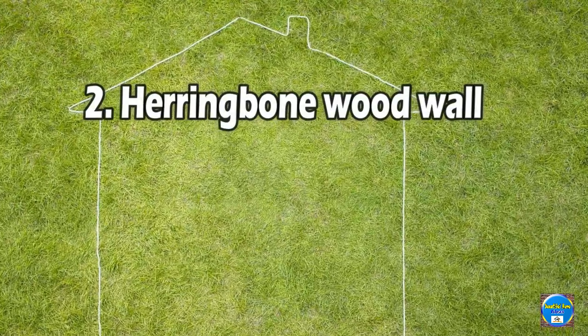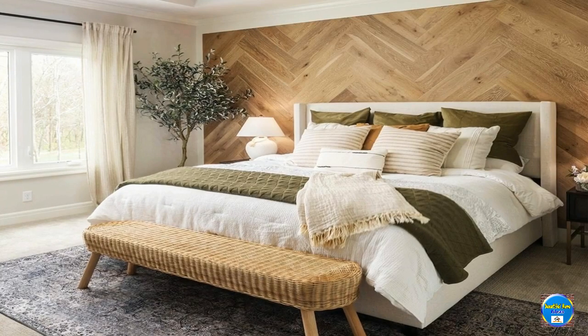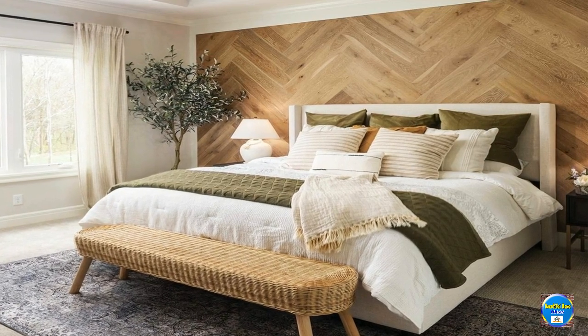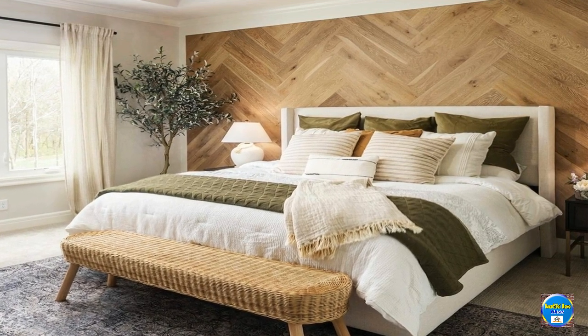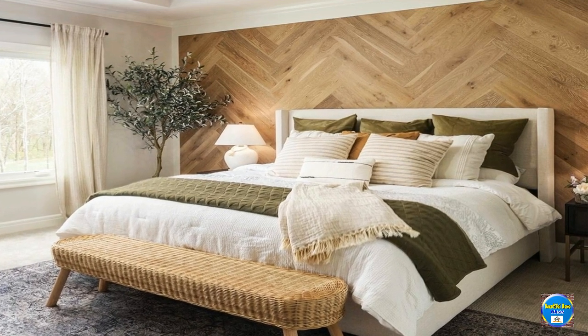2. Herringbone wood wall. Add interest to your living room, bedroom, or entryway with a herringbone pattern wood accent wall. The image depicts a cozy bedroom with a carved wooden headboard, wood paneling, and whisker accent.